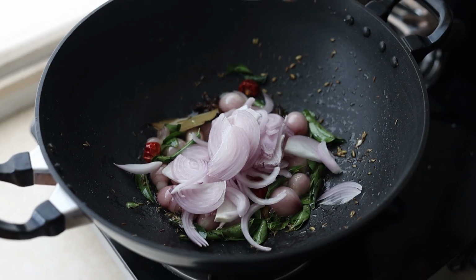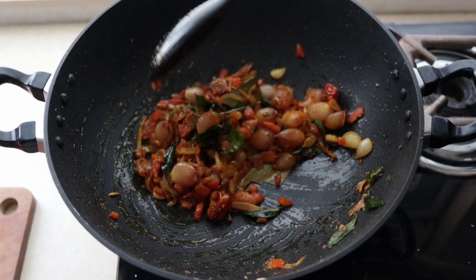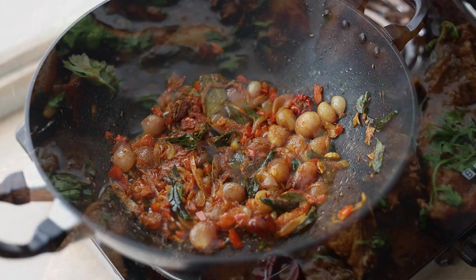Chicken Chettinad is a rich, spicy chicken curry made by first toasting coconut and spices and then frying down onions and tomato to make a super rich and unctuous gravy. It's a flavor bomb like no other. Anyway, enough jibber jabber. Let's get cooking.